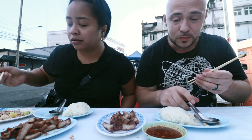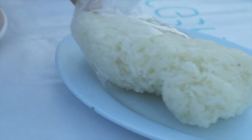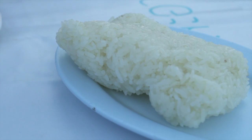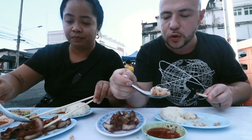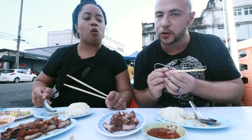Also perfect: put your sticky rice in. You dip your whole clump of sticky rice into this sauce and it's perfect too. Incredible. Just incredible.